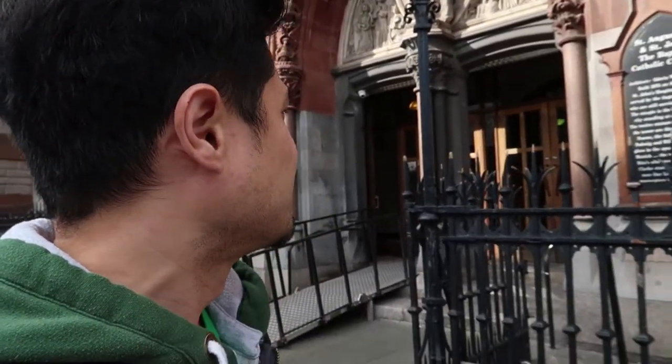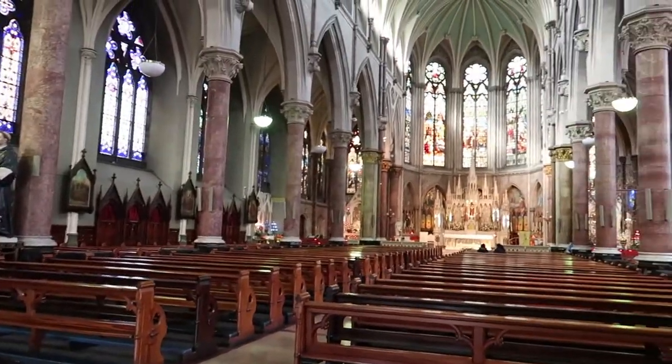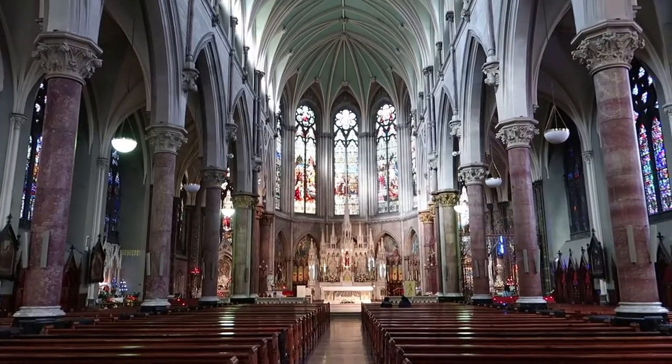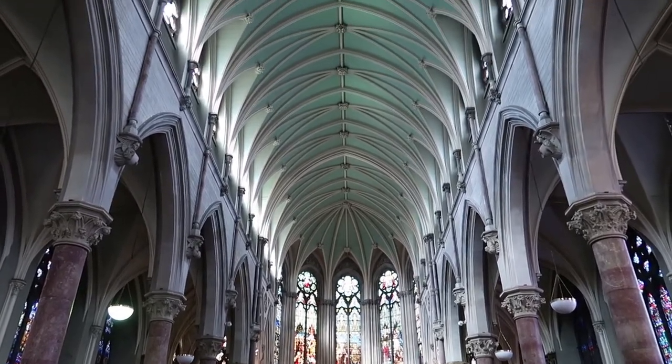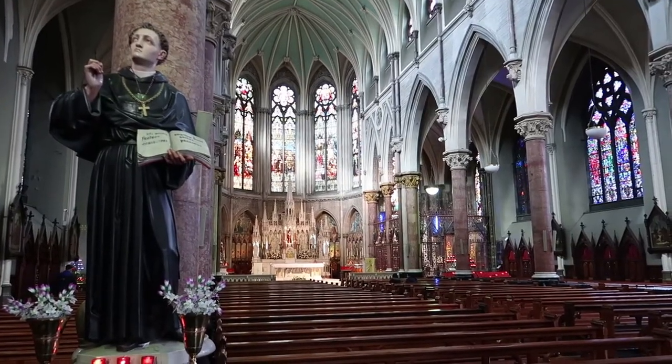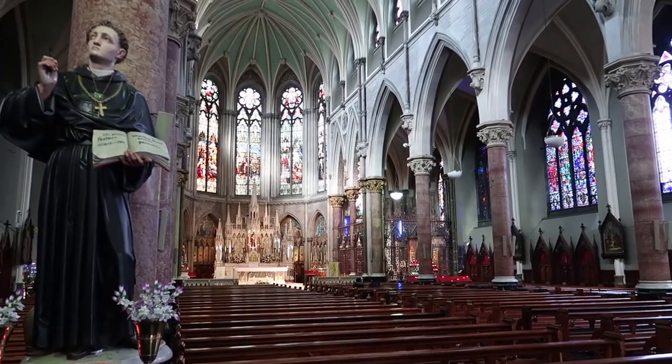So here's another church. It's called St. Augustine and St. John the Baptist, I guess. We're gonna try and go inside. Although this church was opened in 1874, the exterior of the building was completed in 1895, and the interior, which you see here, was completed in 1911. So it pretty much took almost 40 years to complete this church.